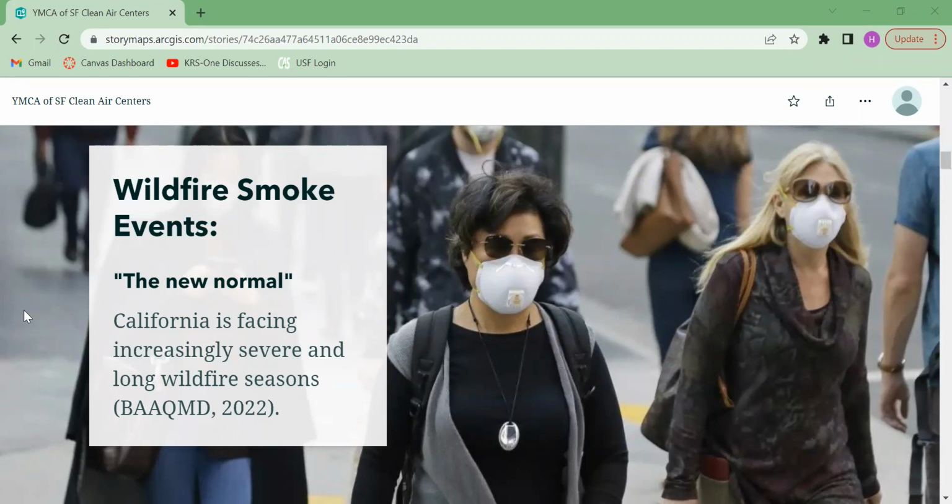So our primary research question is which YMCA branches in San Francisco are most suitable to become clean air centers that can be refuges for the public, especially communities that are more vulnerable to the negative health impacts of wildfire smoke, like children, elderly, pregnant women, and historically underserved communities. This equity focus is central to our approach and to being able to apply for state grant funds for facility ventilation upgrades to create those clean air centers.